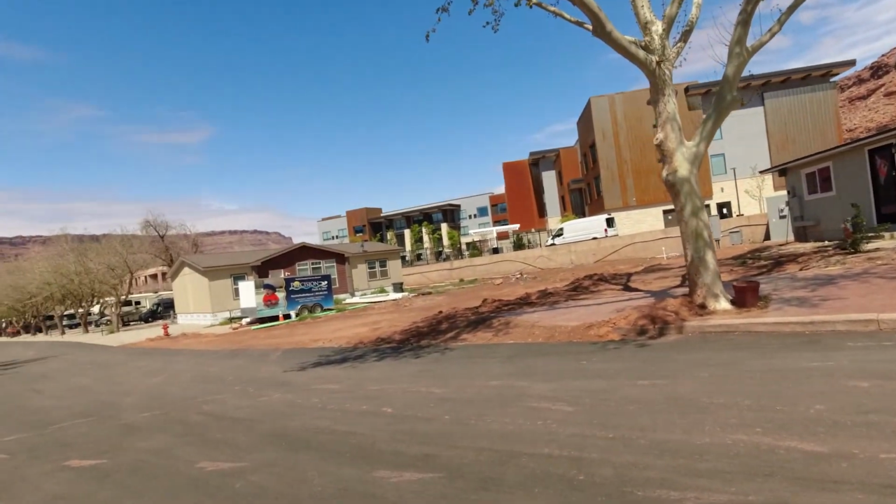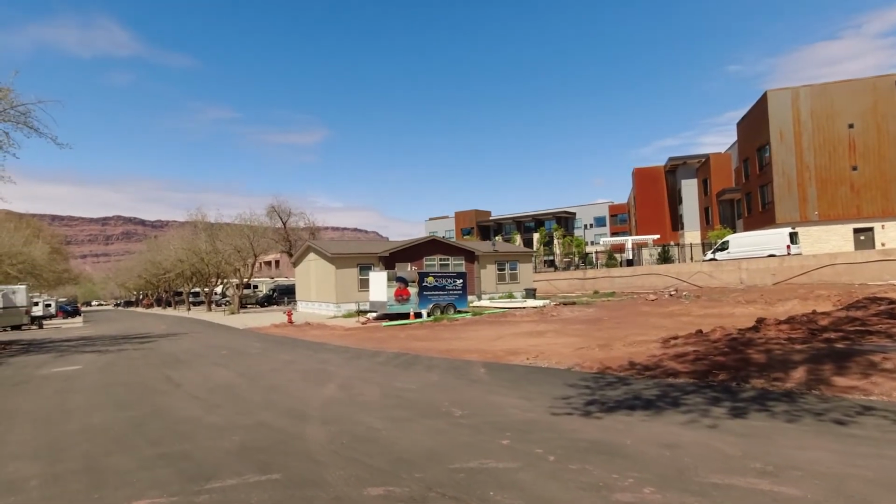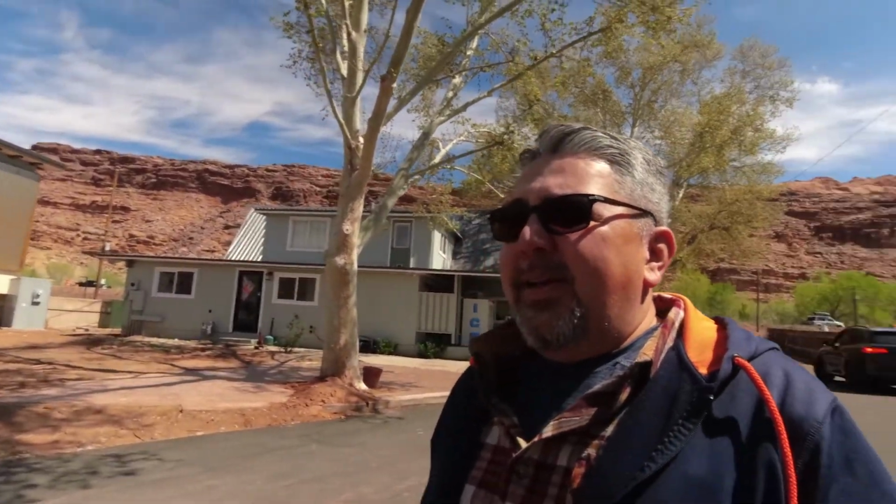But at Slickrock Campground, they remodeled their office building. They're adding a pool and a hot tub right here behind this Westin Hotel. They repaved all the way around the campground. All the sites have brand new electric. Every spot has 20, 30, and 50 amp outlets.